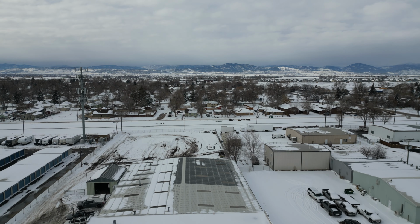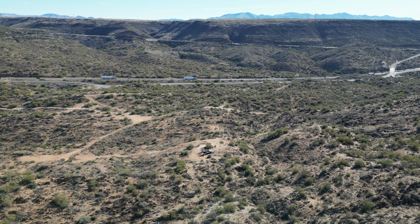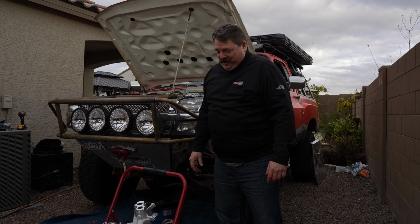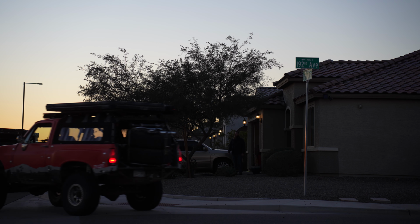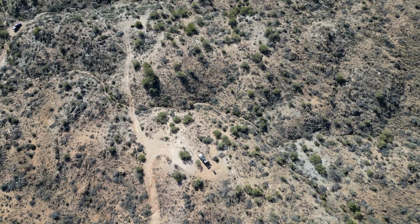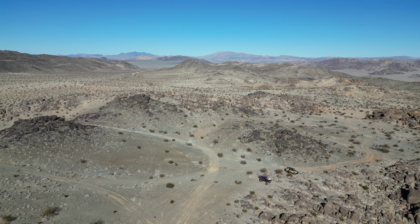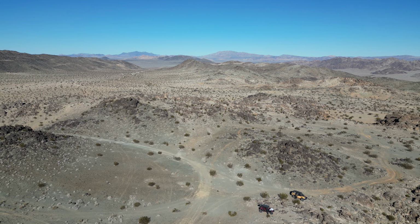Then, from Sherpa headquarters in Loveland, it was time to head down to Phoenix, Arizona and meet up with Kenda Mike to prepare his custom-built 1988 Chevy K5 Blazer, deemed appropriately the Kenda K5, for the 300-mile journey from Phoenix to Johnson Valley, California.